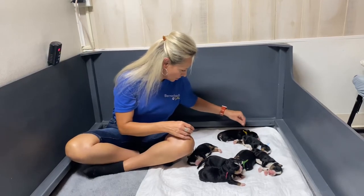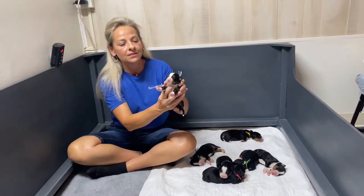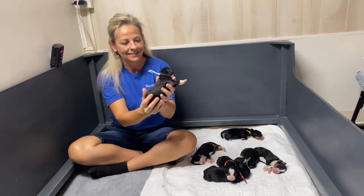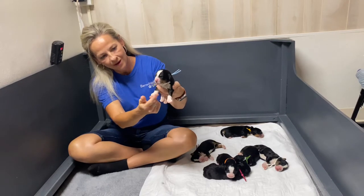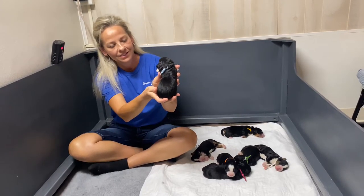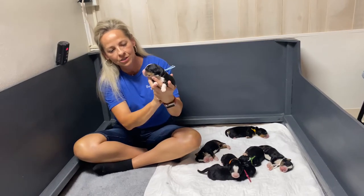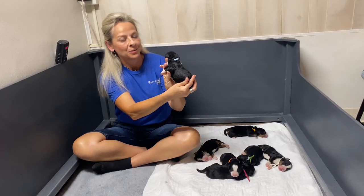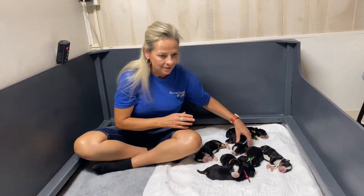Let's see. We've got Nala. This is Nala. She will have a baby blue collar on. Again, white stockings all the way around. She's our little girl. She was the smallest. She is doing really good. She is really calm and laid back right now. Who knows? Their personalities can change. Okay, so there's Nala.